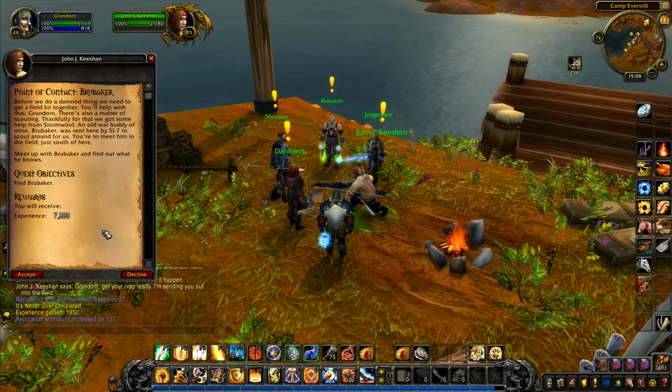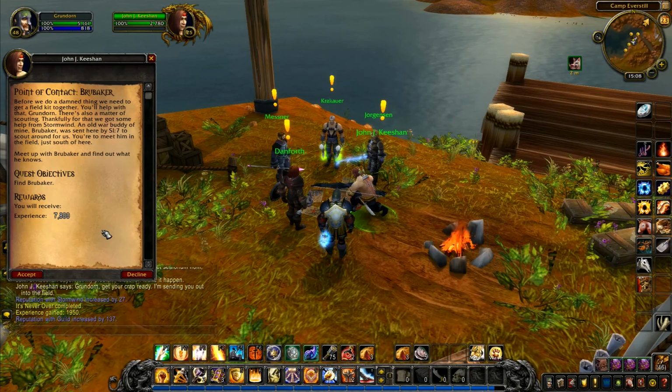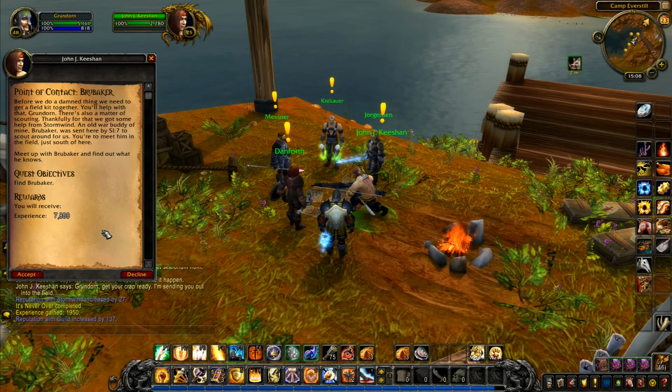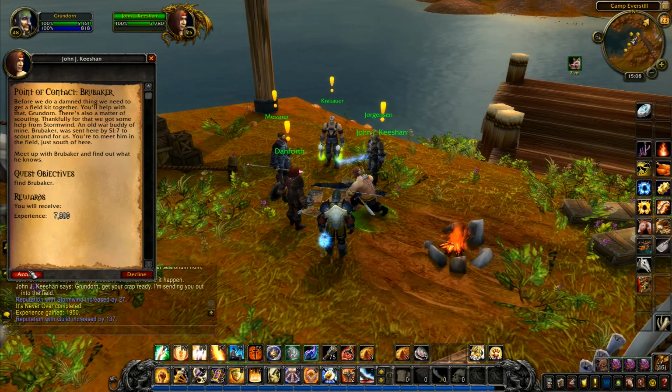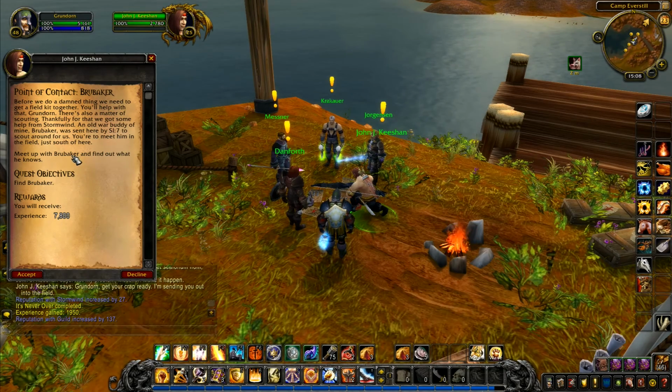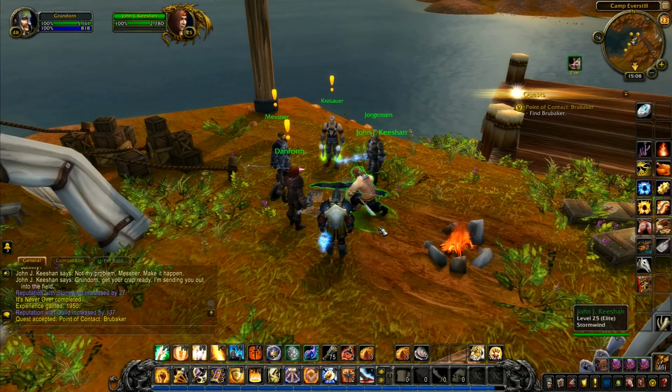An old war buddy of mine, Brubaker, was sent here by SI-7 to scout ahead for us. You ought to meet him in the field just south of here. Meet up with Brubaker, find out what he knows.